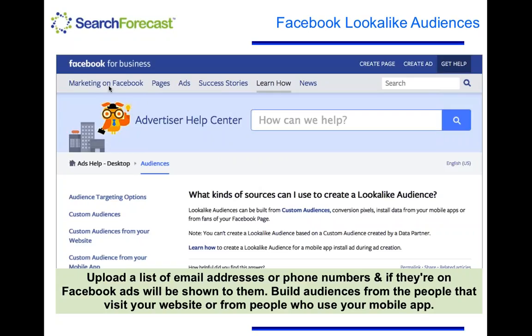So here's a quick snapshot. What you can do is upload a list of email addresses from your own address book, from your staff's address book, from LinkedIn, or upload phone numbers into Facebook, and Facebook will allow you to build an audience.